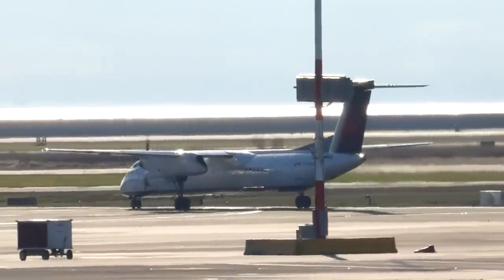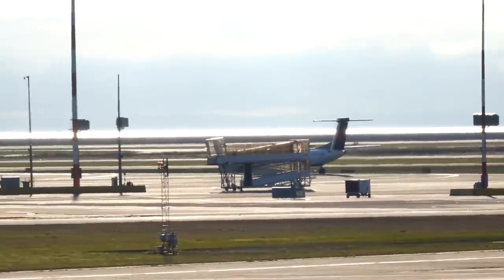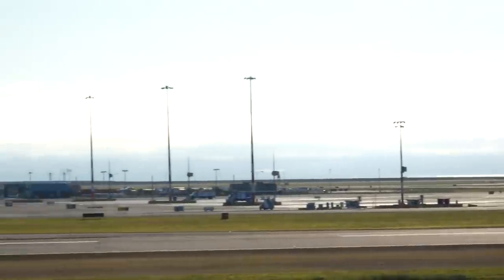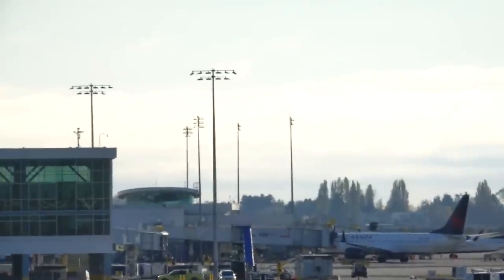Jazz is taking off on the other side. So we'll move the camera around, see if I can perhaps catch it for us. Let's see.